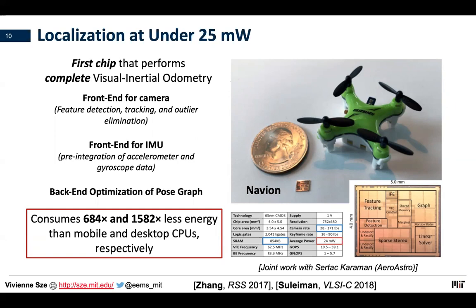One of the first chips that we built here, called Navion, is the first chip that does complete visual inertial odometry. It does a lot of the image processing, which is what we would consider dense processing in terms of feature detection. Then it does some sparse processing of tracking the features across the different frames. It processes the input of the camera feed. It also processes the input of the accelerometer and the gyroscope in the IMU. Then it takes these two modalities and fuses them together with a back-end optimization with a pose graph, or you might refer to this as a factor graph. And this would be some form of sparse processing.